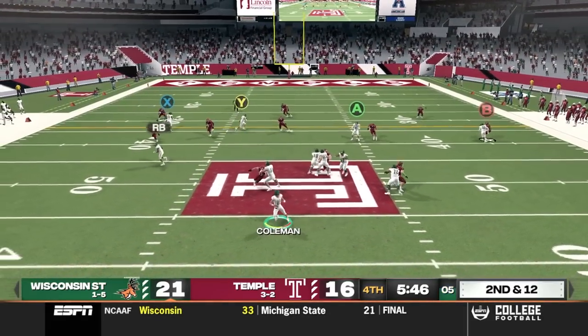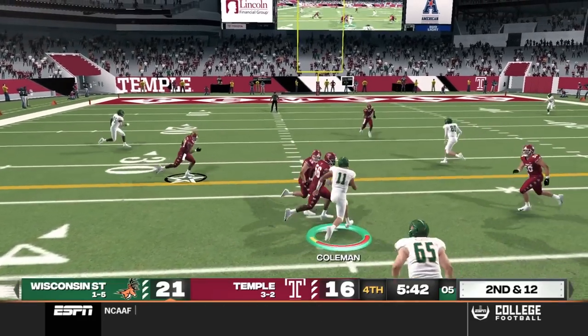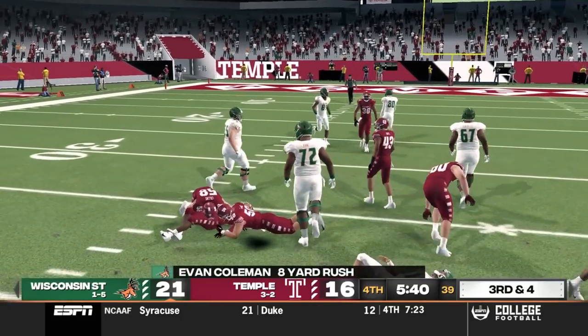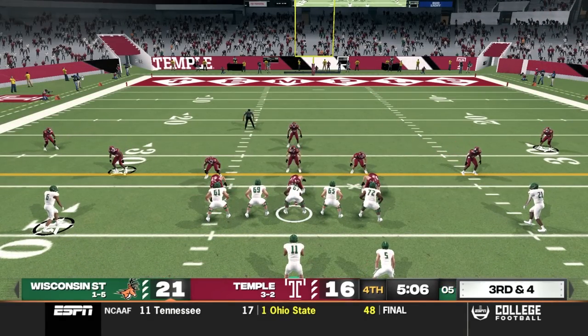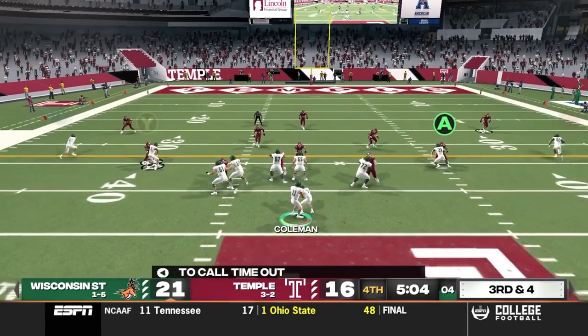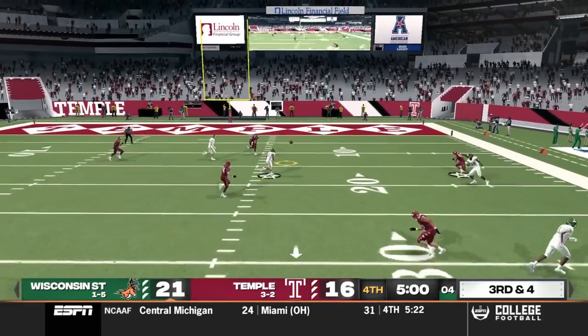Here is Evan Coleman scrambling to the left side. He makes one man miss. He gets to the middle of the field to try to pick up some extra yardage. It's a gain of 8. Good way to get some yardage back. 3rd and 1, play action fake now. Evan Coleman rolls, he throws, and that one will be caught.